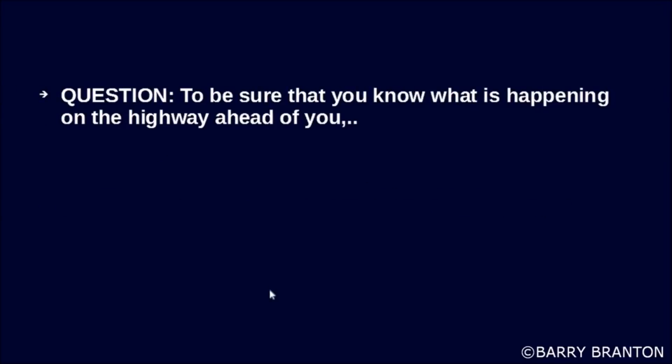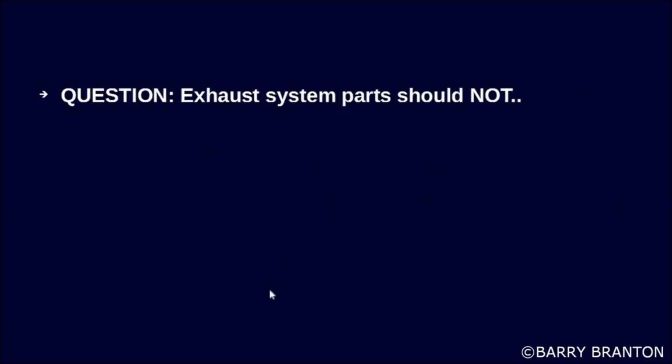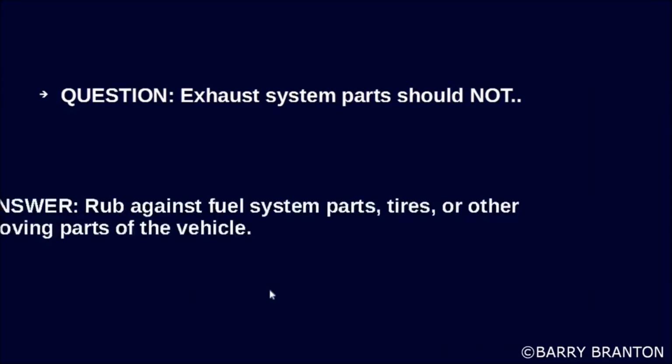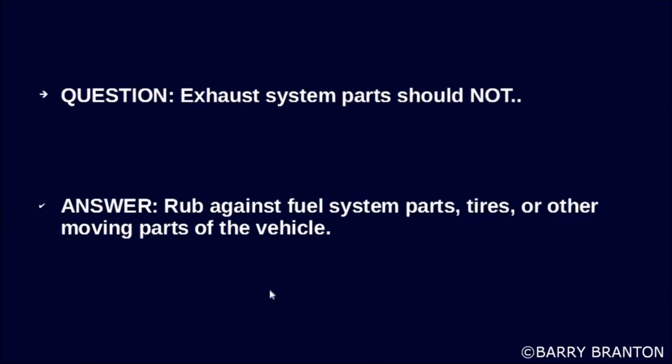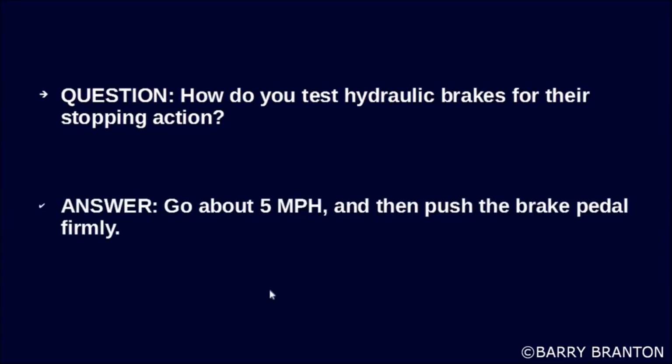To be sure that you know what is happening on the highway ahead of you, don't focus too long on your rearview mirrors. Exhaust system parts should not rub against fuel system parts, tires, or other moving parts of the vehicle. How do you test hydraulic brakes for their stopping action? Go about 5 miles per hour and then push the brake pedal firmly.